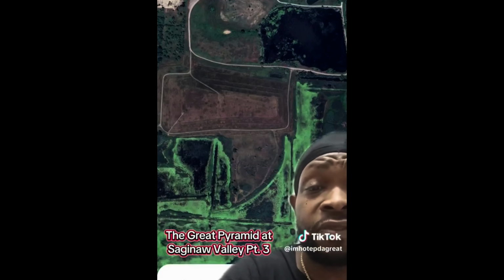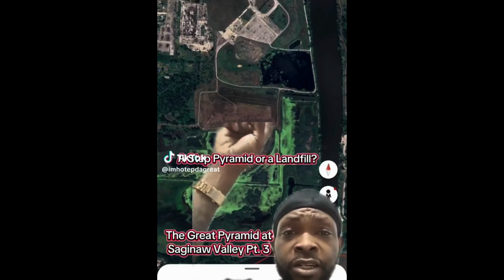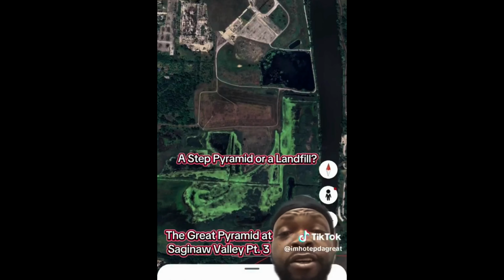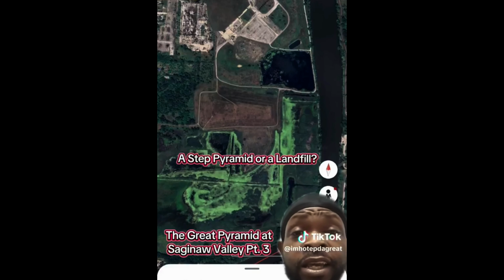Here at Saginaw Valley. So you're telling me this right here, you see the ridges on it? I'm gonna zoom in for y'all in a minute. You're telling me that's a landfill? That's not a landfill, so we all can agree to disagree. They have used a lot of the mounds and the pyramids all throughout the United States as landfills, but that is not a landfill. That is a mound.